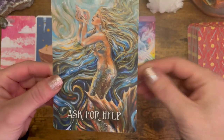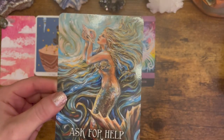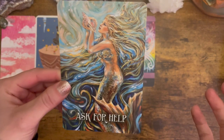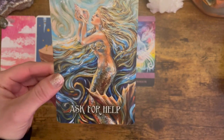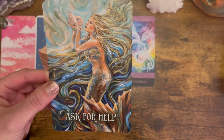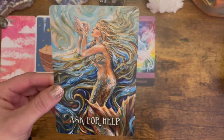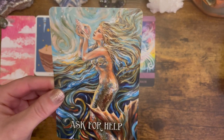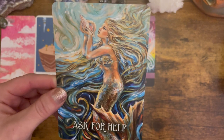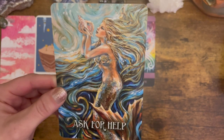Ask for help. If you don't know something, don't be embarrassed to ask for help. Don't just swallow your pride, ask for help. If you need help, get it. And it depends on what this help is for. For some of you, it may be emotional, spiritual guidance. You could have a spiritual guide, someone who helps you through these spiritual awakenings that you're experiencing in this year. You could have a really good counselor or therapist who helps you understand your emotions, where they stem from, and how you can cope with them and manage them a little bit better.